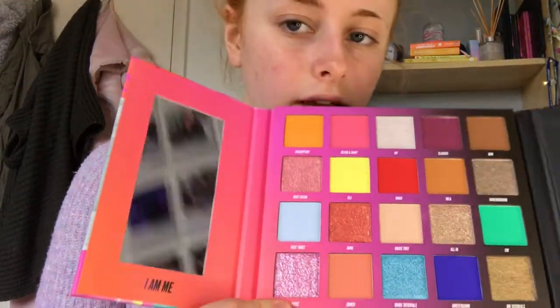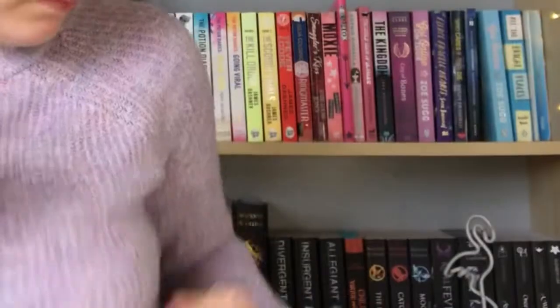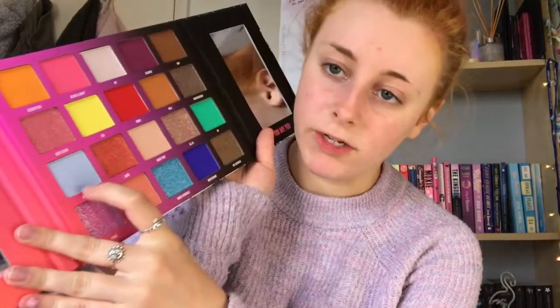All I know is I really want to use the shade Pride, which is this one down here. It's like a duochrome one. That's it, just throw it everywhere. I'm not really sure what type of look I want to create. See, I love the shade Plot Twist, which is this baby blue, but I feel like I've been doing pastels a lot lately because I've got the Beauty Bay Pastels palette, and I know it's going to be a similar formula.